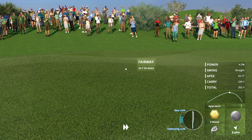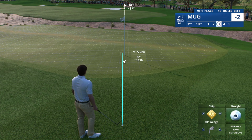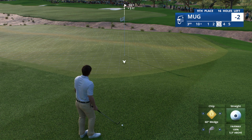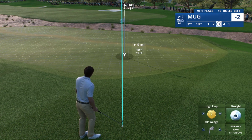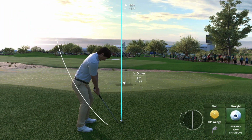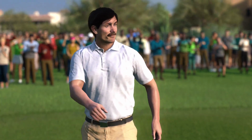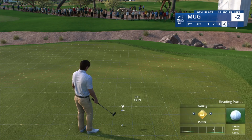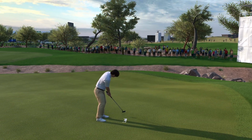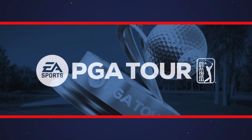Wow, gave the full treatment to that 3-wood and still not home, but still with a good chance to make birdie here at the par 5. Shouldn't be much in this for birdie. Yeah, no sweat. It is a birdie here at the 3rd. And he'll move to 3 under here, just 1 shot off the lead.